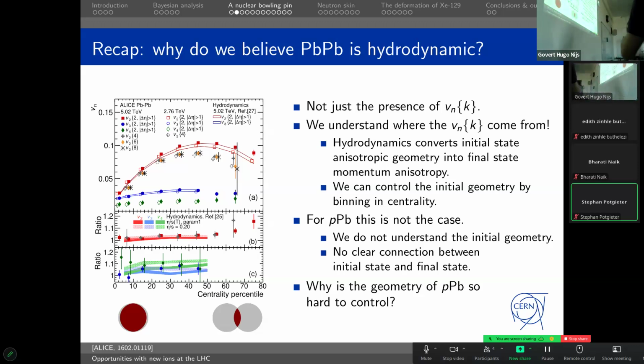So thinking back about my story about how you turn the geometry into momentum space anisotropy, we understand that for lead-lead because we know that for central collisions the overlap region looks like this, and that for peripheral collisions it looks like this. So you measure the v2, you understand where it comes from, so you can draw the conclusion that it's really the geometry that is causing the v2, which would then point to hydro. But for p-lead, we don't really understand this very well because we basically don't know what the initial geometry is.